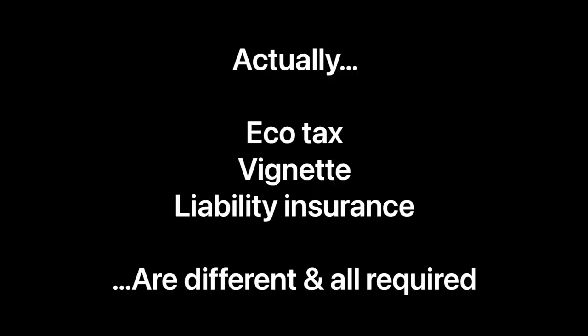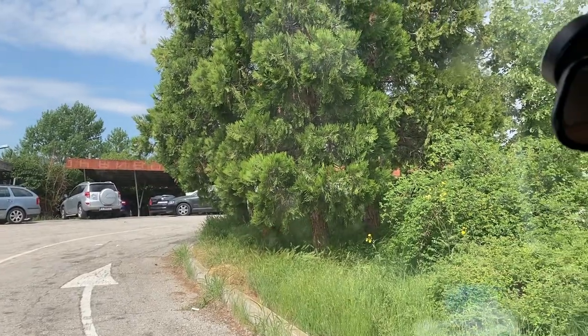And I can only get the vignette. The vignette is the same as the eco tax, it's the same thing. And I can only get that after we've gone through this vehicle road safety check. And once we've done that, then I get the number plates. And once I've got the number plates, then I can get the vignette. And the vignette is 97 levs for 1 year. So yeah, nearly there. Fingers crossed, nearly there.